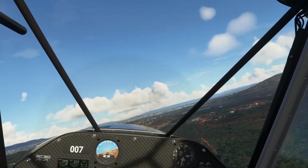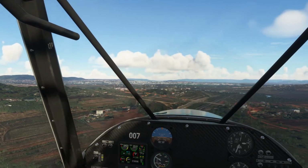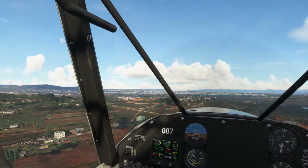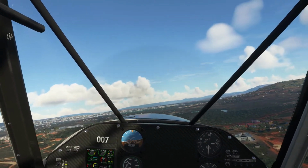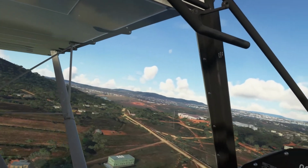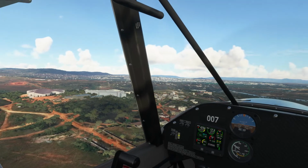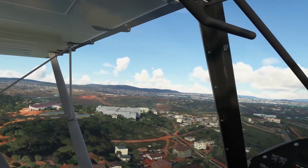Swing to the right a bit so we can get a good look at it. Here we are. So there's the large hill, and there's the highway. There's the palace, on a very commanding piece of land as well.